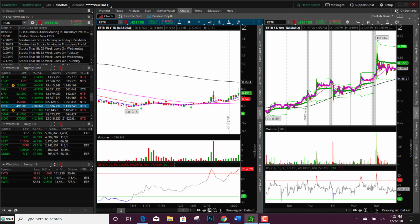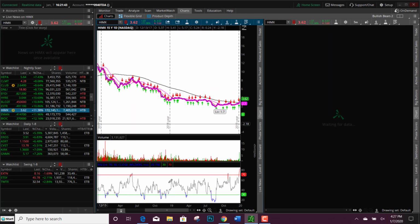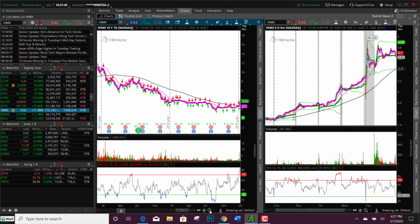ESTR, now I know we had this on the watch list, I think yesterday. So we had it on the watch list, you could have traded it 2 days. Was it yesterday or was it on Friday? I can't remember, but I know I put it on. Might have been last week because I might have done the trade alerts results on that.